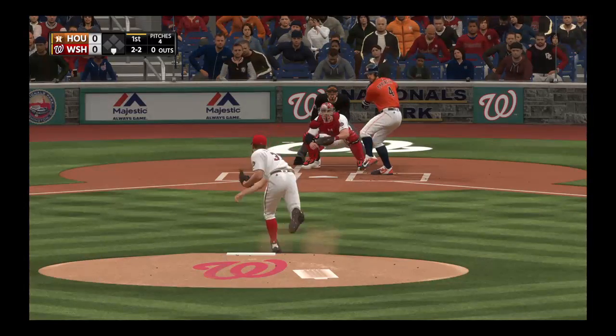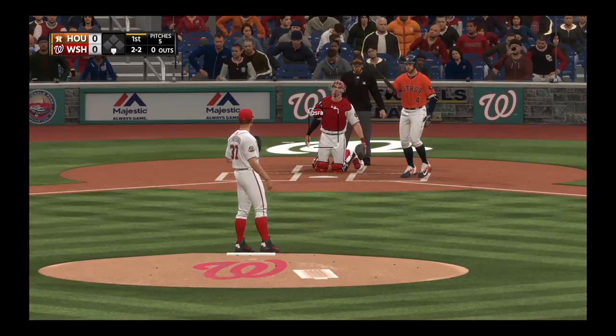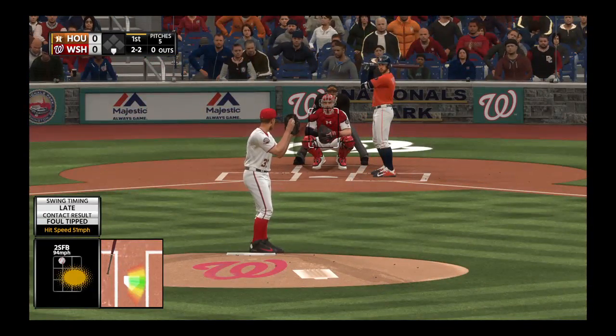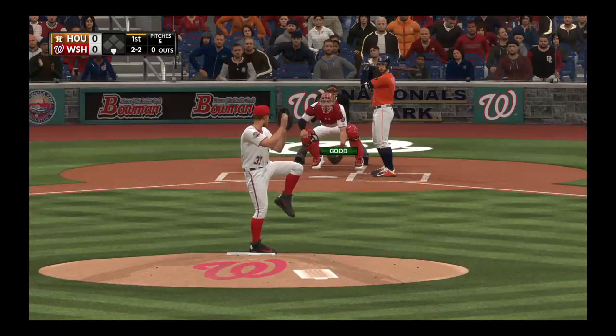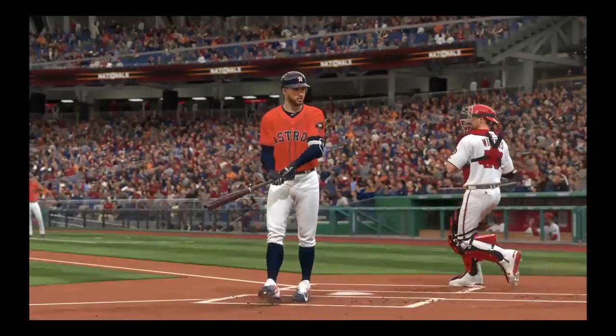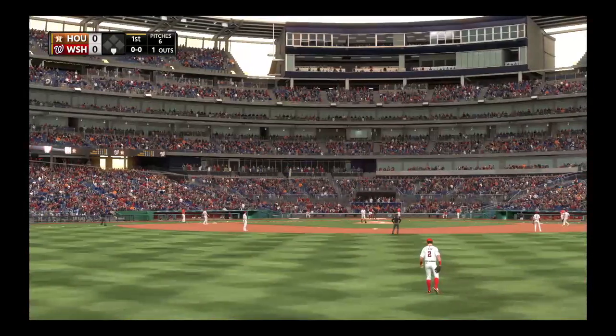Strasburg comes set. Here it is on 2-2. Fouled away. The 2-2 one more time. And a good pitch there as this is swung on and missed for the first out of the ball game. Now here's a look at the Astros starting lineup.